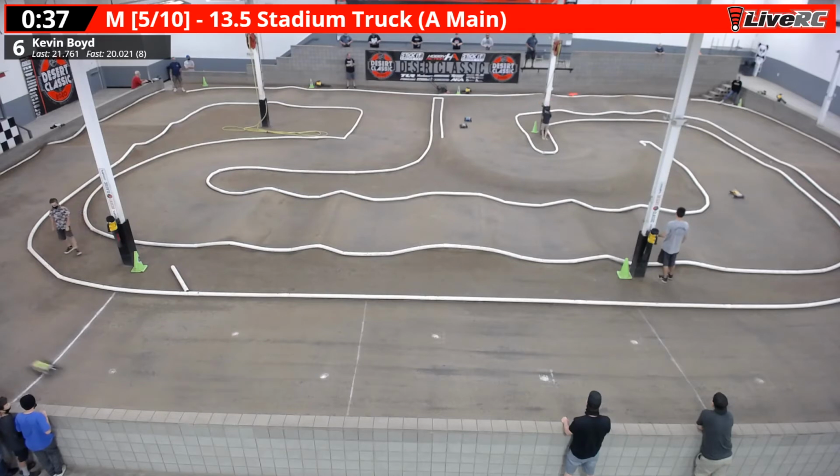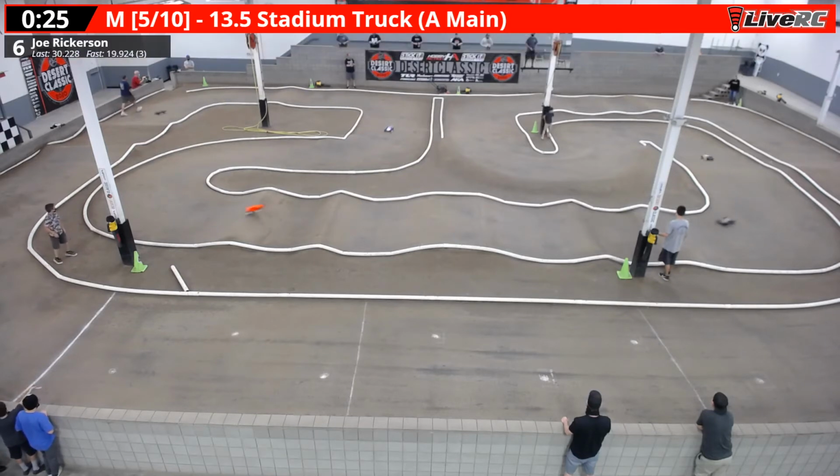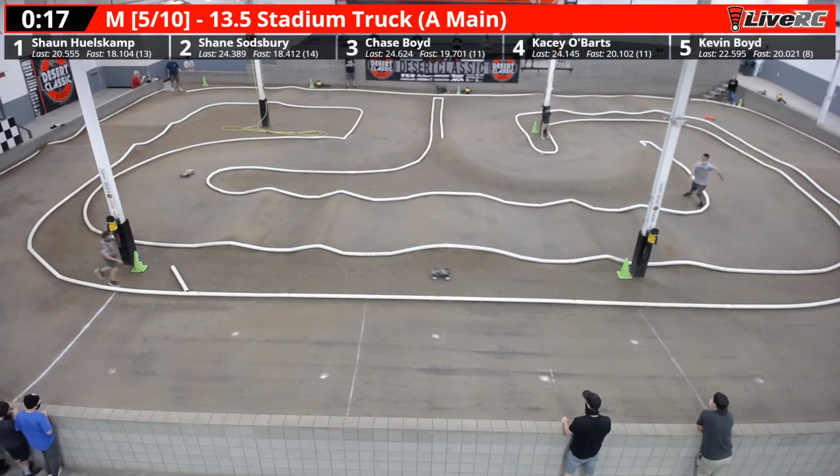Race number 6, 21.5, a main event, you'll be up next. It's heel scamp on top, Salisbury in the 2, Chase Boyd in the 3, O'Barts in the 4, Kevin Boyd in the 5. Rickerson rounding out my top 6 with 20 seconds to go. Watching the rhythm.